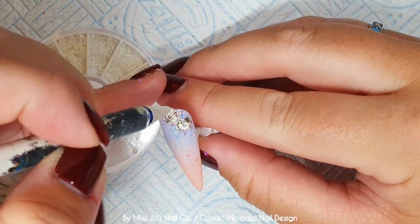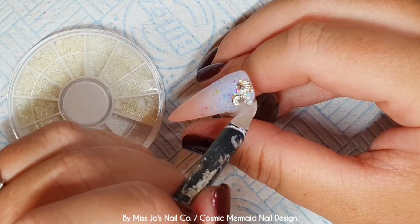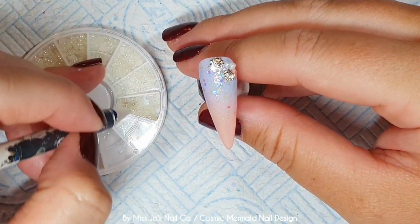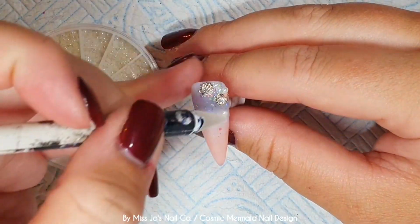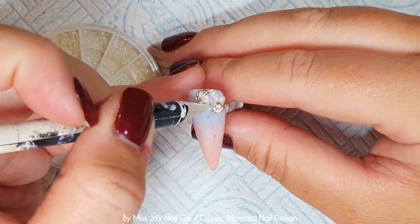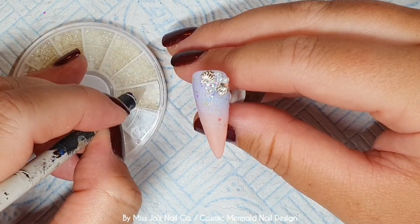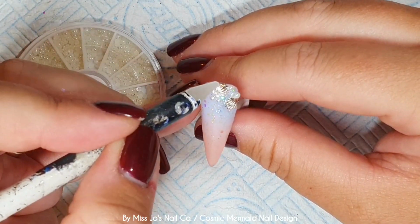So I've popped some of that on and some little silver shells, which came in a little pot of things that one of you sent me, and I know some of you have sent me things, and I will do a video with them soon, like a little sort of nail mail opening, you know, Miss Jo's Mail Co. at some point. I promise, but I do appreciate the gifts.